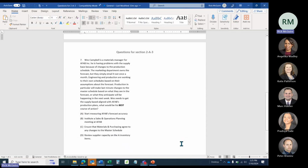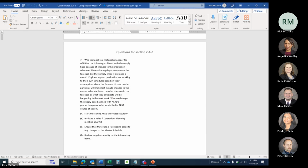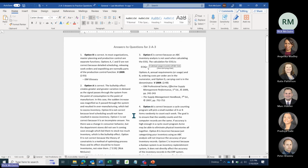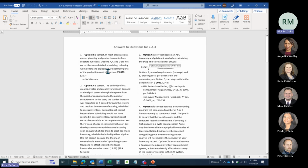All right, let's go over some answers here. Number 1 is Bravo. In most organizations, master planning and production control are separate functions. Master planning is usually part of the materials group. 2 is Alpha, the bullwhip effect. 3 is Charlie. ABC inventory analysis is not used when calculating the EOQ. And this is the formula.